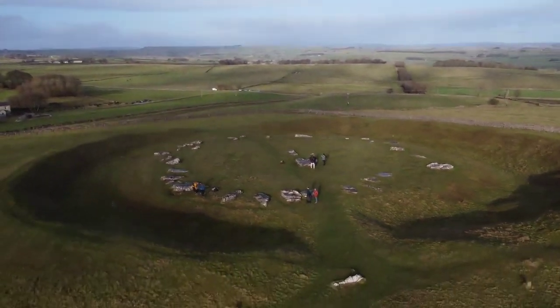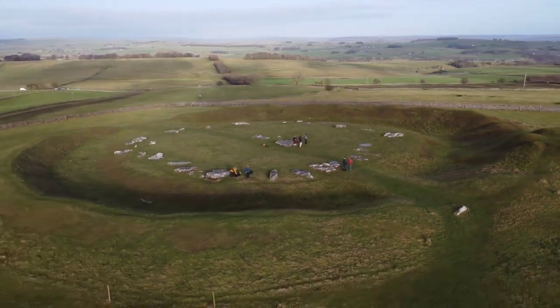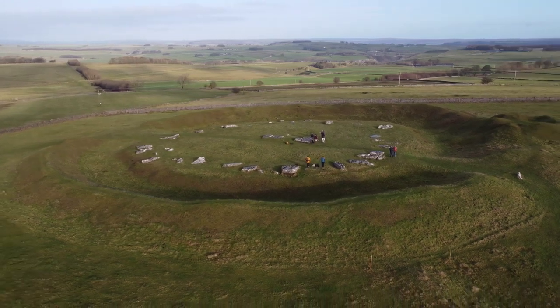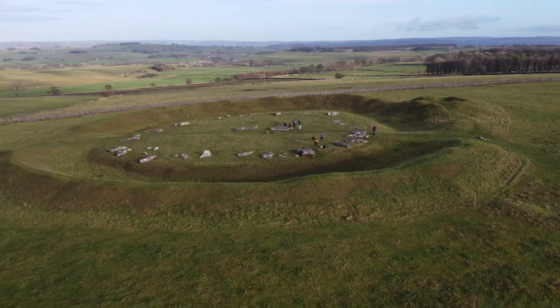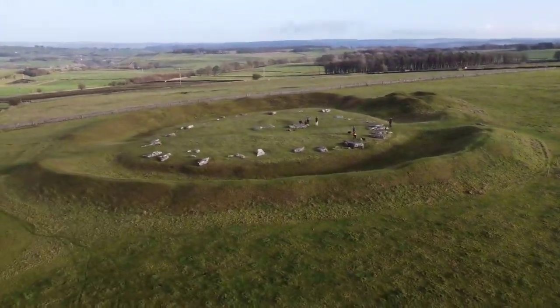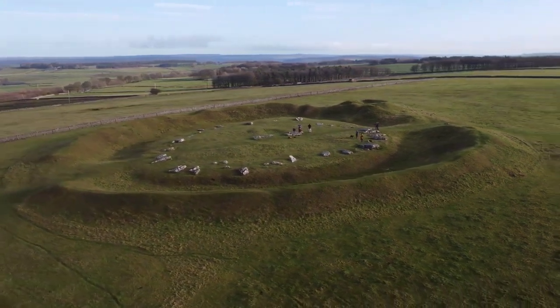The whole monument has a diameter of 87 metres and a staggering total ground area of around 6,000 square metres. We see Arbor as a grass-covered henge, but for a very long time after it was built, the bank would have been exposed white limestone and would definitely have been a striking sight.